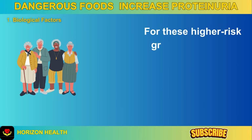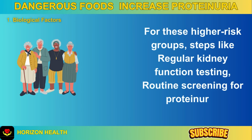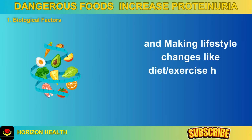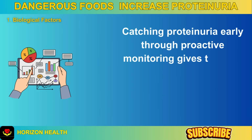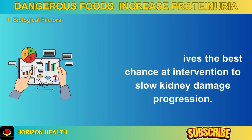For these higher risk groups, steps like regular kidney function testing, routine screening for proteinuria, and making lifestyle changes like diet and exercise have become even more crucial. Catching proteinuria early through proactive monitoring gives the best chance at intervention to slow kidney damage progression.